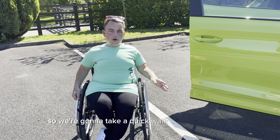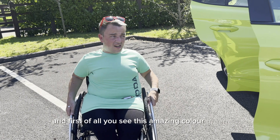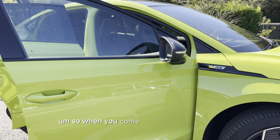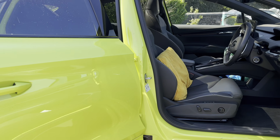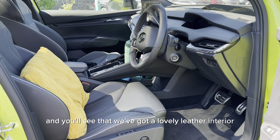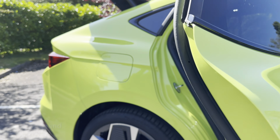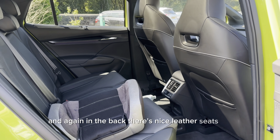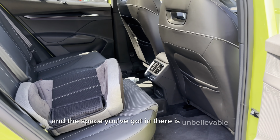So we're going to take a quick walk around the car, and first of all you'll see this amazing colour green. I think it's absolutely stunning. We're going to come up to the driver's door so you can see inside the cabin, and you'll see that we've got a lovely leather interior, nice leather steering wheel. Then we're going to come to the back, and again in the back there are nice leather seats, and the space you've got in there is unbelievable.